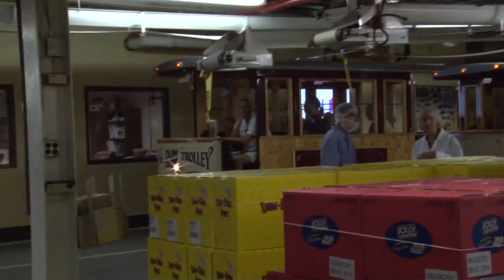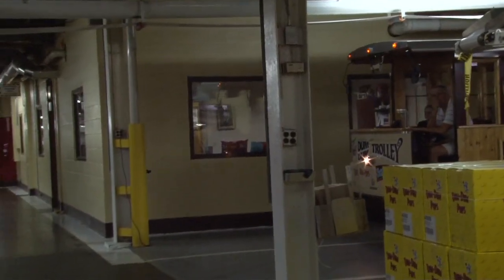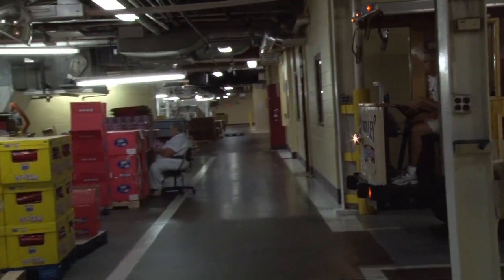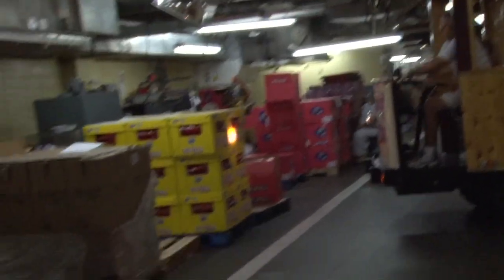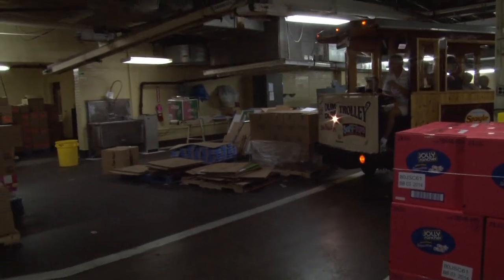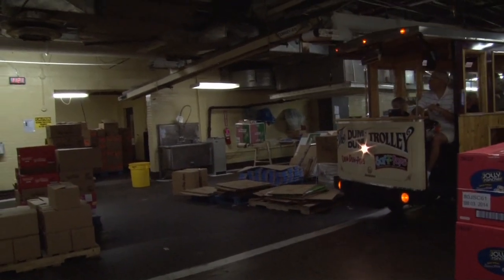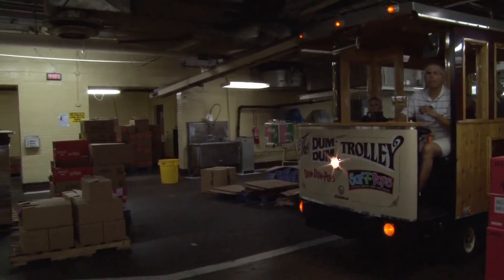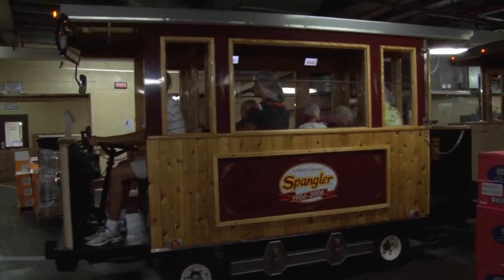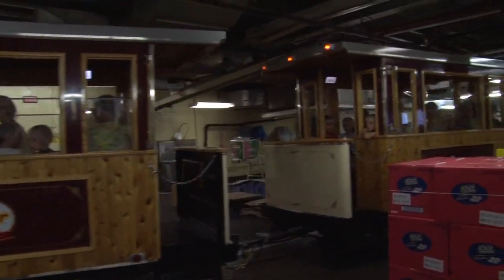Now get the trolley. Yeah, take the trolley. Yeah, they're coming right down. Don't get too many faces, though, because we won't be able to show them. Oh, okay.